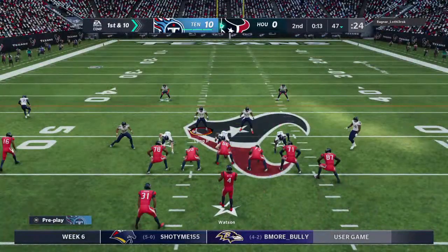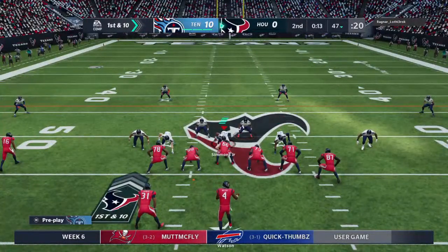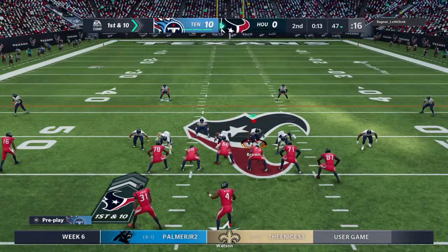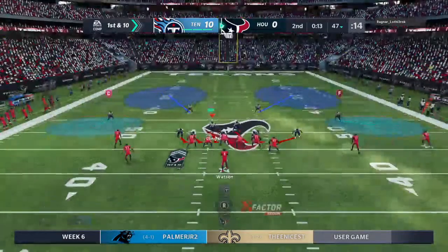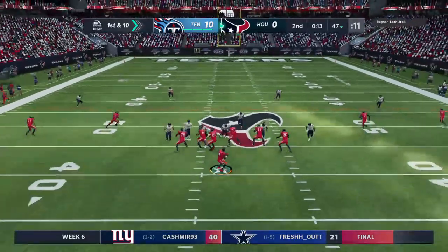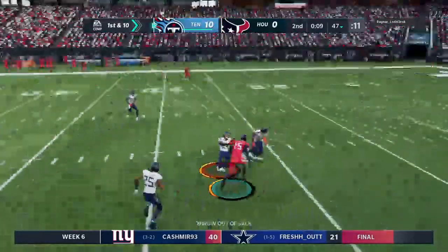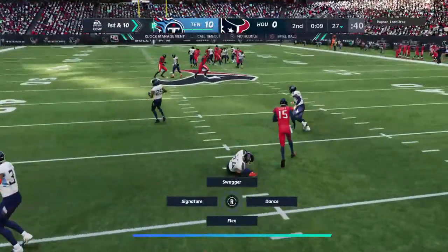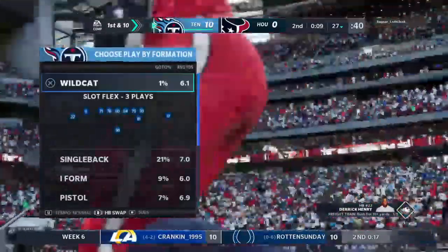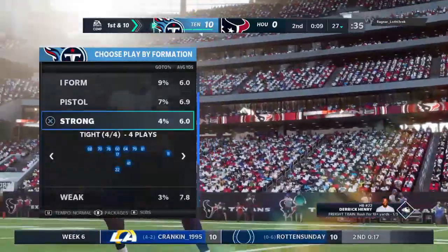This offense finding its legs now. Here's another 1st and 10. Operating from the gun, Watson. Into heavy traffic, and it's intercepted. Picked off by the safety, Kenny Vaccaro. And his guys have got it back at the closing stages of the first half. 27-yard line.